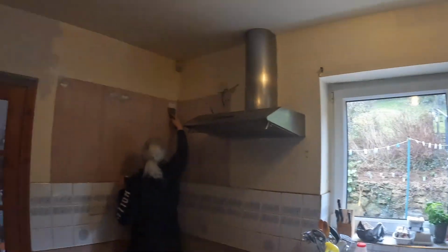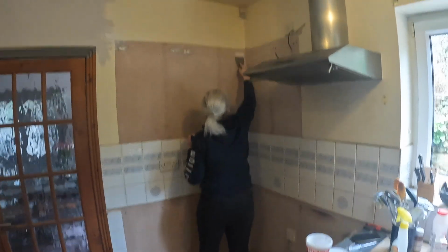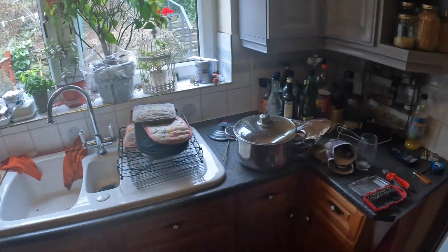Well, when are we ever going to get a tidy house? I do not know, because for the past God knows how many weeks it's just been a tip like this.